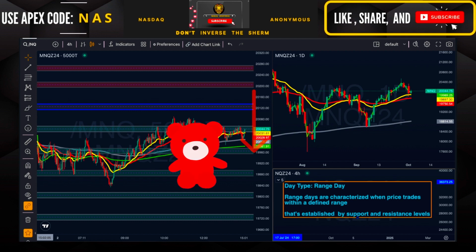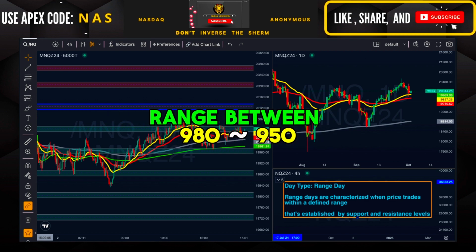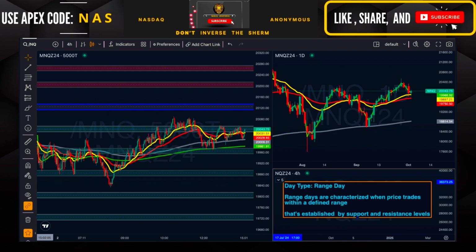Now, if the bears can regain control overnight, then I'll be watching the reaction when price trades within a range between 980 and 950. And if the bulls fail to hold this area and price continues to trade lower, then I'll be watching the retest of a level at 925. Because this is the range where the bulls found support towards the close of yesterday's session, and a failure from the bulls here would signal more selling pressure from the bears.